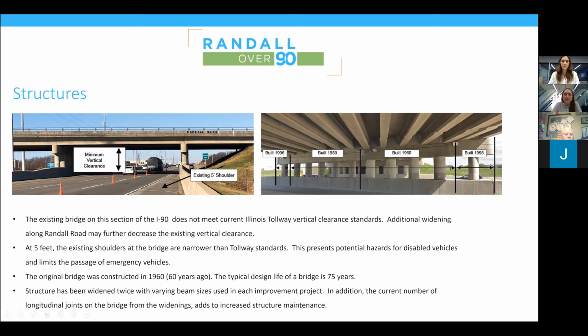Where it's possible within the proposed geometries discussed, bridge widening isn't preferred. This is because additional sections are added, and it adds construction joints to the structure, which are susceptible to water infiltration, and overall can increase repair costs needed on the structure. In addition to the age of the bridge, there are some geometric constraints of the existing structure. The existing Randall Road Bridge, as it is, does not meet current Illinois Tollway standards if it was to be widened or repaired.